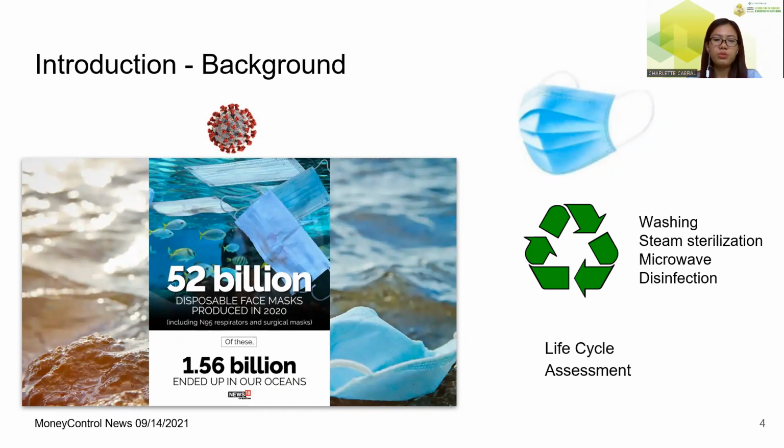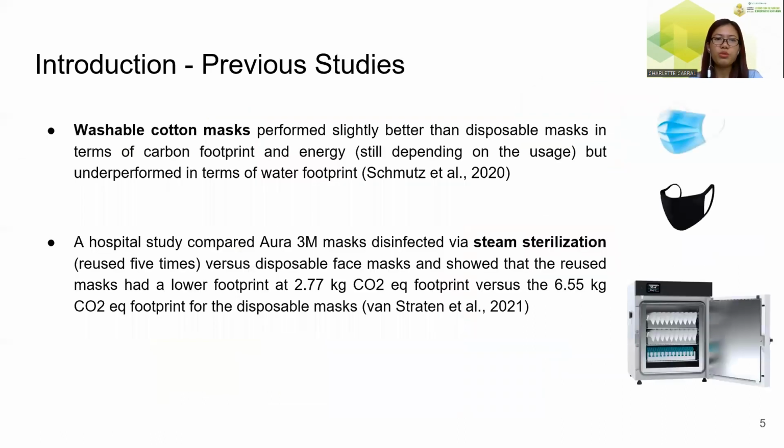So to address this issue, life cycle assessment was conducted on the reusable face mask, which has a disinfection step such as washing, steam sterilization, or microwave disinfection before reuse, and thus also requires additional input in its life cycle. A previous study shows that a washable cotton mask performs slightly better than a disposable face mask in terms of carbon footprint and energy. However, it underperformed in terms of the water footprint.